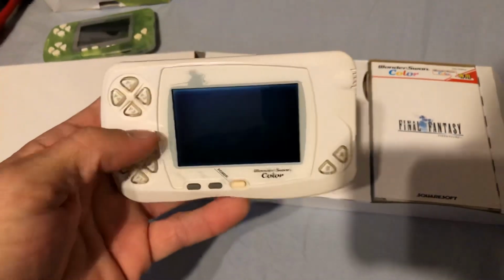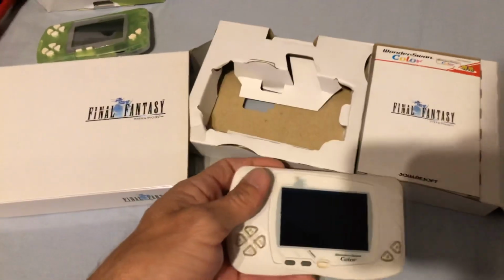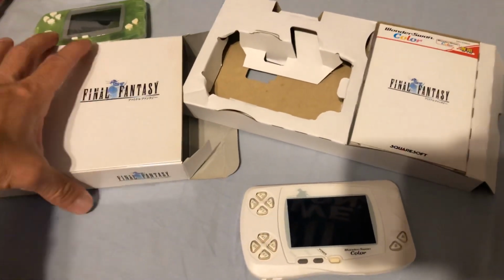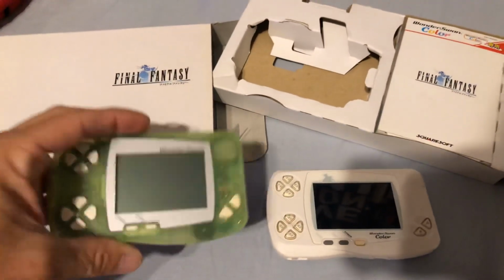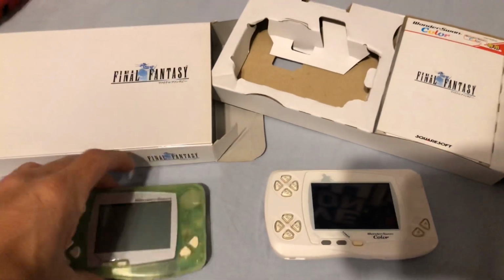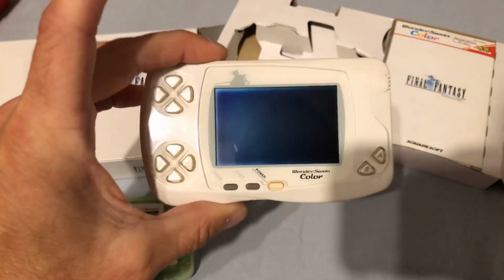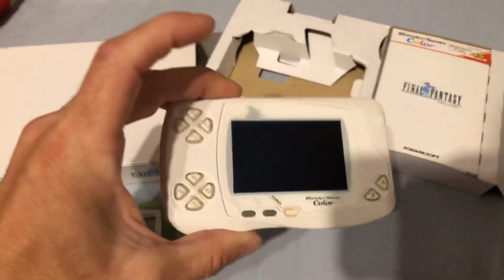I actually just ordered a stand for each of these on Rose Colored Gaming, which is where I get all of the stands for my handhelds. This one will be on a stand that simply says Wonderswan. This one will be on a stand that says Wonderswan Color. Can't wait to get those in later this week so I can display them with the rest of my handhelds.